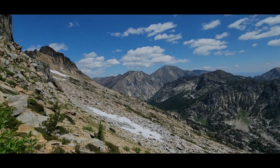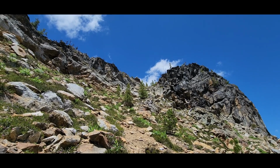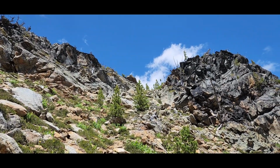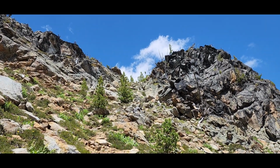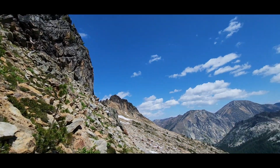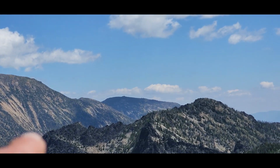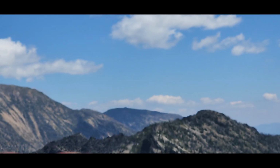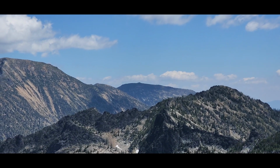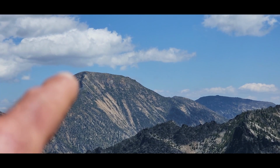Just about to make the last turn on the last hill I gotta climb today. Bass Peak. You gotta get up this little gully here. So, not too much left. Started all the way over there. That's Little St. Joe. I was on that this morning. That was the first one. Then over here to St. Joseph.